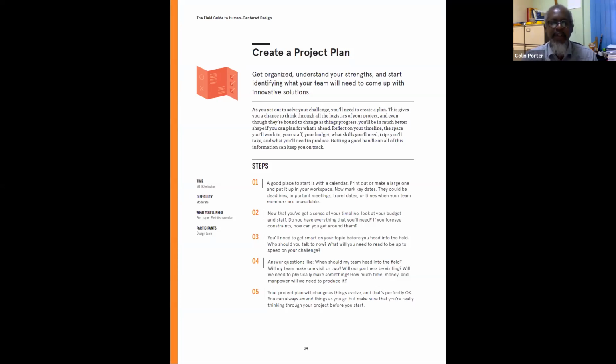Then you create your budget. Then you look at, let's say, one question: when should your team head into the field? And remember, your team could be you or a small set of people, your co-op, to actually start doing activities. And we'll articulate some of those activities down the road, so you're clear on what should be in the plan, what activities, and so on.